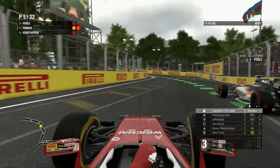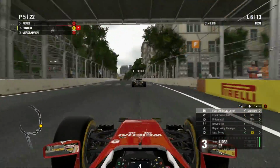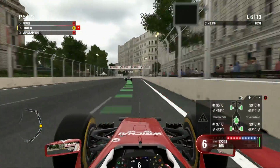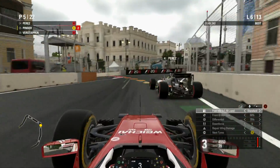Down into third for this corner. Can I make a move? No, I can't. Onto the straight here. Can I make a move now? No, I don't think I'm going to be able to. He's got the run on me. Maybe I'll have to wait until he goes into the pits, or maybe until the DRS zone. Either of the two, they're both at the same time.